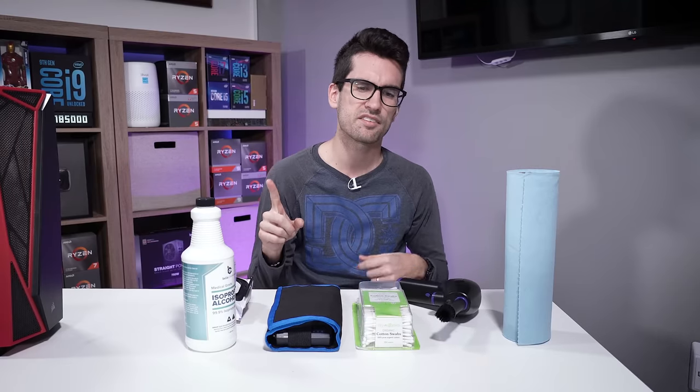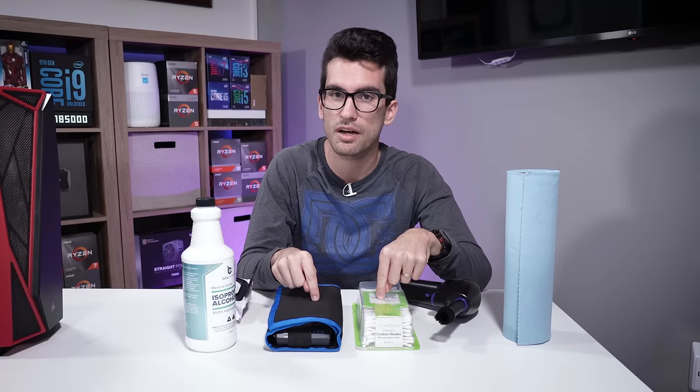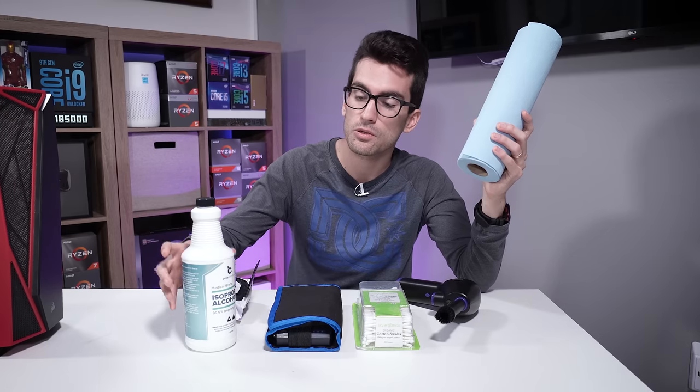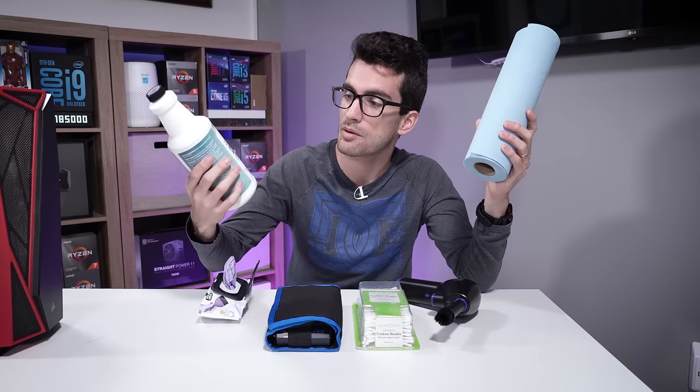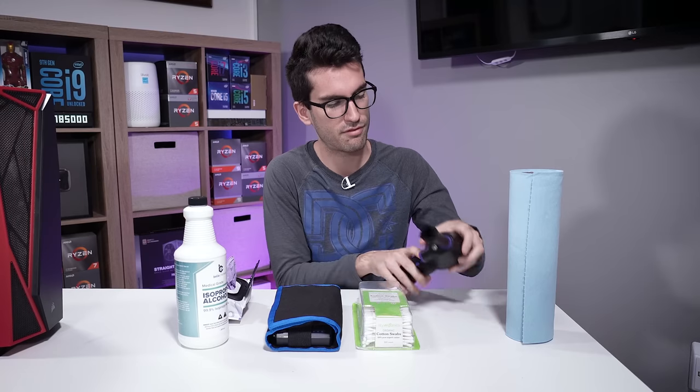Now, one last thing before we get started, my cleaning gear. This stuff is linked in the video description, so if you see me use anything that you wanna buy, check it out down there. I've got shop towels here, great at absorbing liquids, including isopropyl alcohol. This is 99.9% medical grade stuff, but any IPA should do.